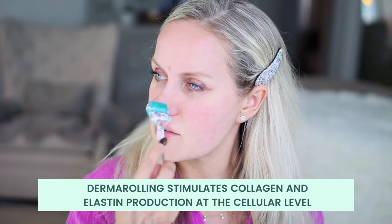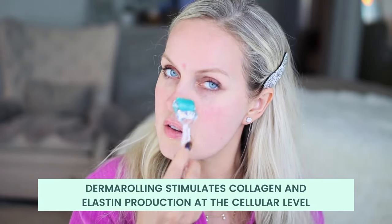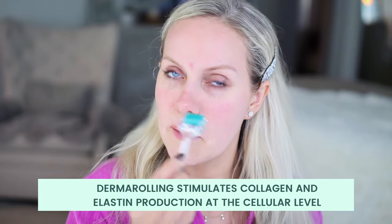It's great for the blackheads, whiteheads, open pores, and it's gonna actually regulate your oil production. This is amazing. If you're an oily girl, your nose is oily, dermaroll. There's no technique for the nose dermarolling. I'm not sure if I should develop one, but it's just rolling in all kinds of directions. It's gonna stimulate collagen and elastin production and regulate the oil production in the follicles. So it's gonna be a good thing to have.